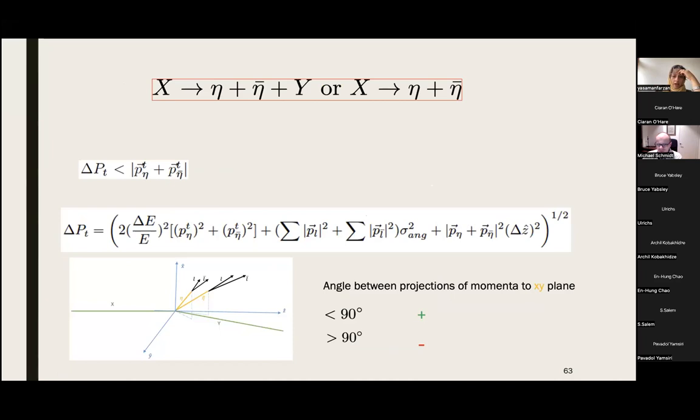We investigated this and found out that if we are lucky and the two etas are emitted in the direction such that their transverse momentum, their momentum projected to the XY plane, make an angle smaller than 90 degrees, then the missing transverse momentum will be large enough to be resolved, otherwise not. Now, suppose that we have something like 100 events in the detector. About half of them, 50 events, will be in this orientation. So for them, we can distinguish that there is a Y particle missing, half not. So the discovery can be made.